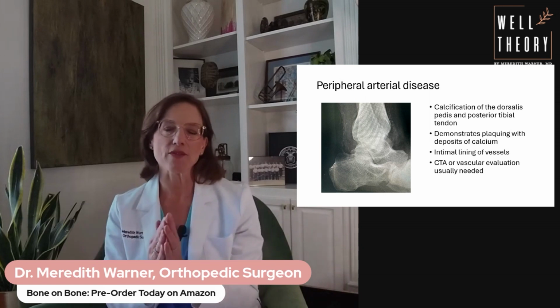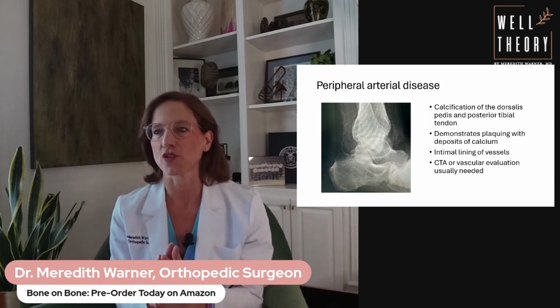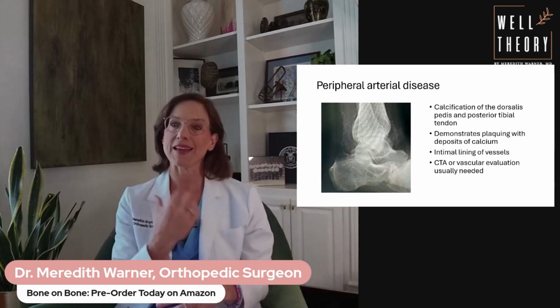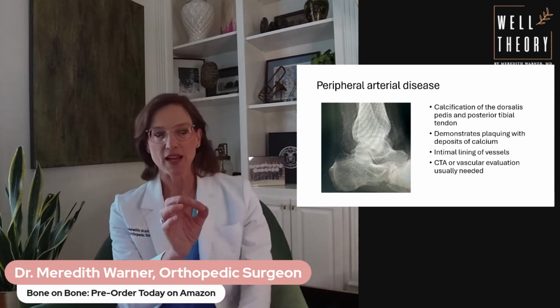The radiologists never really comment on this when they see it. When I see this, I send people to a vascular surgeon almost immediately. And I'll also oftentimes order a scanning CT scan of the heart to look for coronary artery calcifications. I don't know if you can see it.